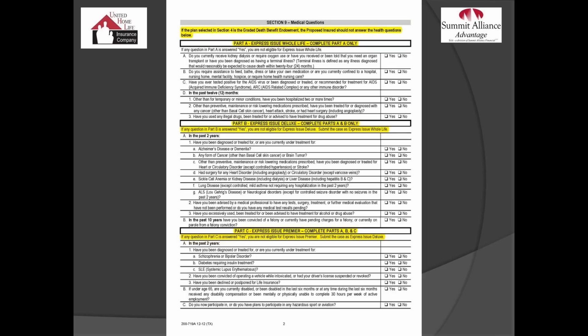But if you get through and you get all no's in the first part, you get all no's here, that means they can apply for the Express Issue Deluxe. And then on to Section 3 or Part C, Express Issue Premier, complete all of the medical questions. If a question in Part C is answered yes, they don't get the Premier, but they can still get the Deluxe. But if they answer no to all of the questions, that's when they qualify for the Premier. So I always say the app is the map. Based on the answers to the medical questions, that's going to tell you what the client qualifies for. By simply answering the questions and then directing them based on the answers, you know exactly what they're going to qualify for.